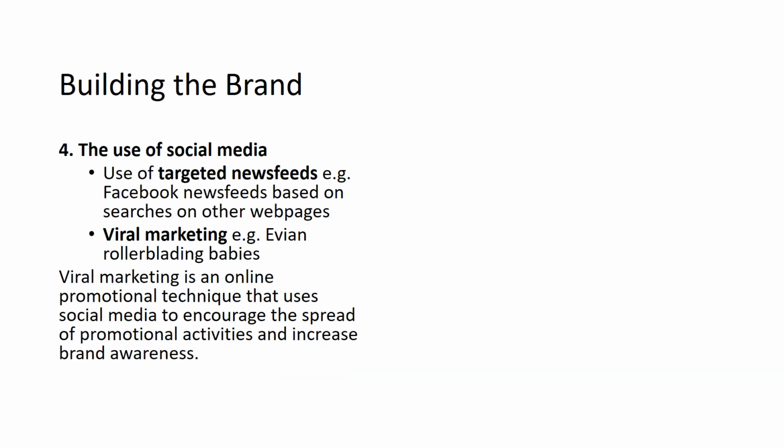And fourthly, and importantly, increasingly these days, the use of social media. So targeting news feeds on Facebook, for example, or trying to create viral marketing through advertising are promotional techniques to try and encourage the spread of the brand awareness.